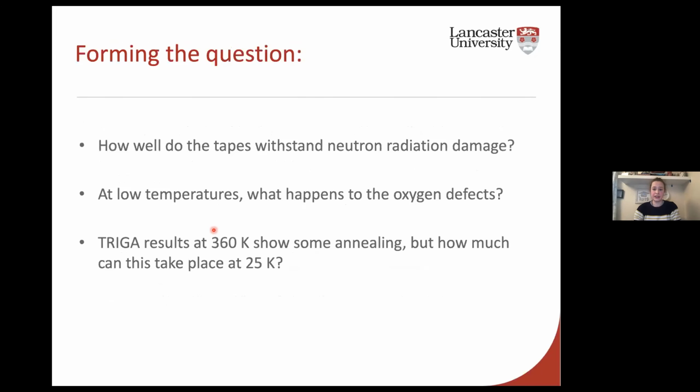And it's those two questions that form my first big research question for this project, which is how well do the tapes withstand neutron radiation damage? I'd also like to know what happens to the oxygen defects, because we're concerned about how they're moving around, particularly that CuO plane.